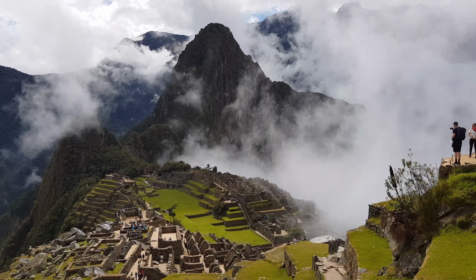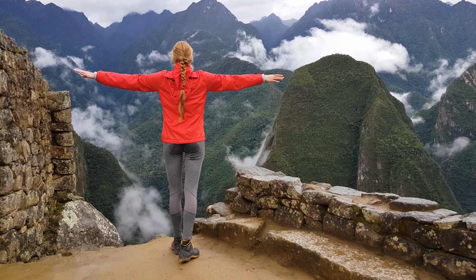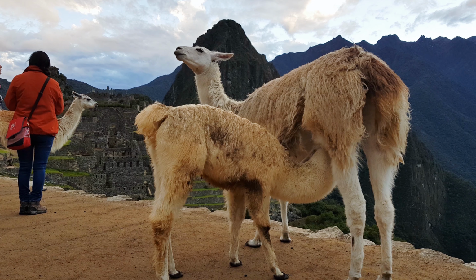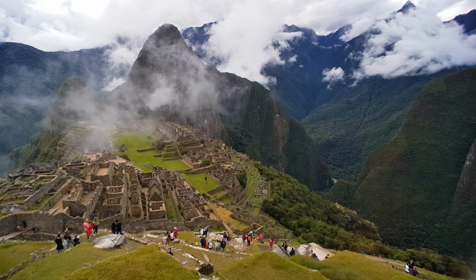The Inca citadel of Machu Picchu was built in the 15th century at this spectacular location, 2430 meters above sea level. Its former usage remains a mystery to today's archaeologists, but it is speculated to have been a political, religious, and administrative center or a royal residence.